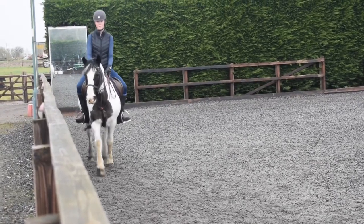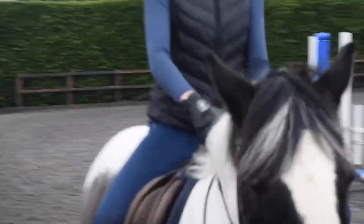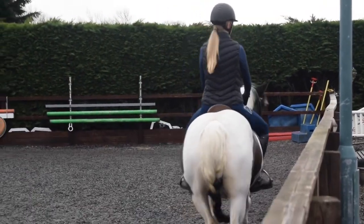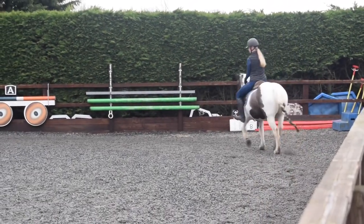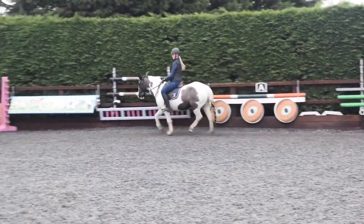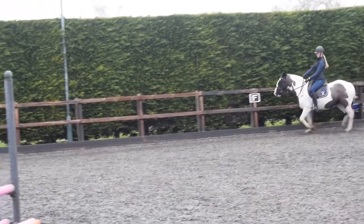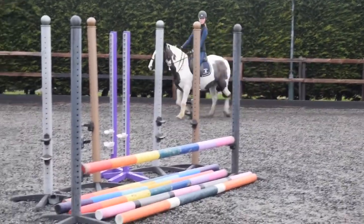Bless her, she's so cute. We're just keeping on coming round, doing the nice sitting trot. And then I'm pretty sure I do a 20 meter circle at this end as well.